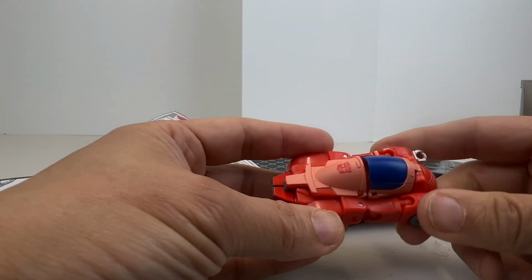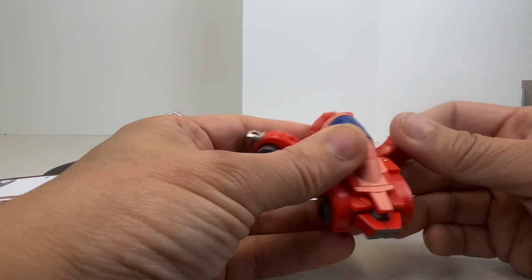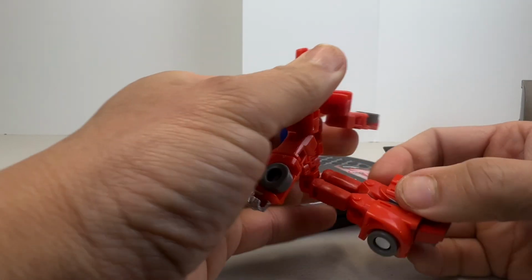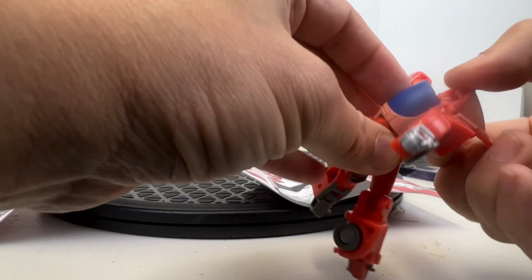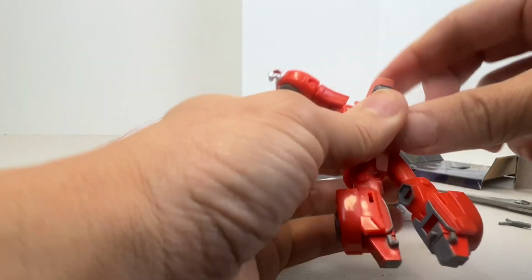So let's see if I can figure out how to transform Wheelie back. Hopefully it becomes easier. So the arms are going to swing out, and we can pivot them out. We're going to move this butt thing. We're going to move the feet down, pull the legs apart, flip out to reveal the head somewhere. How do we get the head to move? There we go. Get the head to move out there.